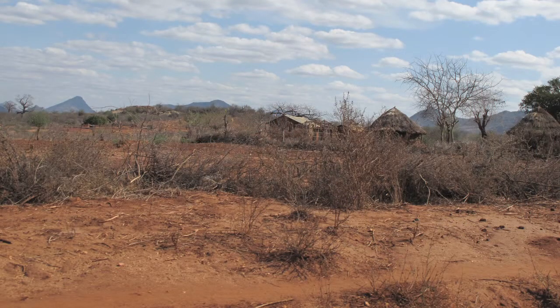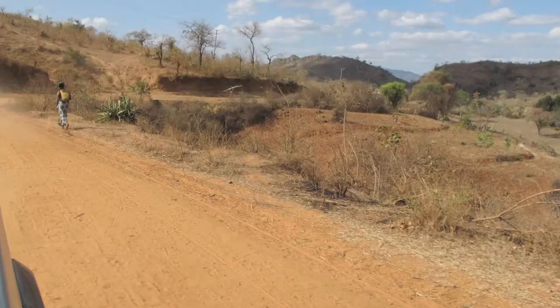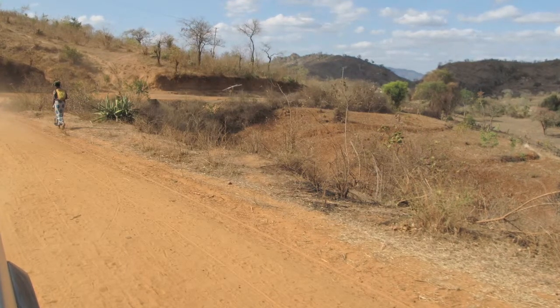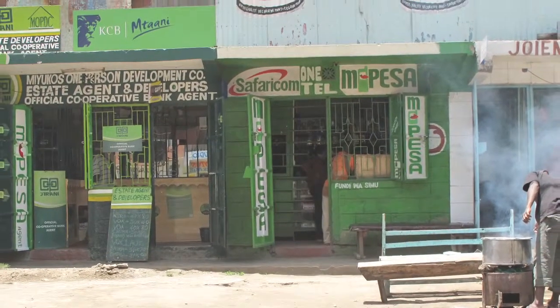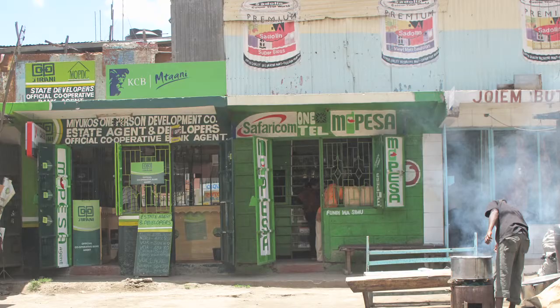One challenge is that we are working in very remote locations, and it's difficult to get a large semi-truck or a lorry on these roads that are certainly not paved. These are very remote villages, so transferring money can be challenging. M-Pesa is a mobile technology for payment, and so our baobab collectors are paid by this mobile technology.